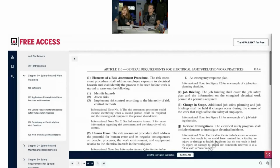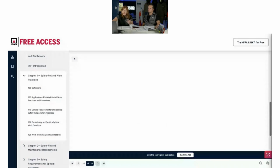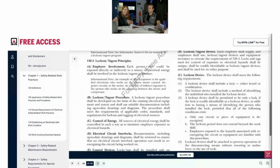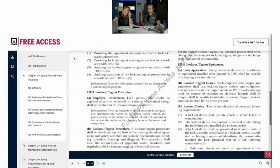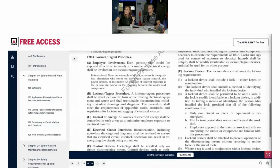Let's dive into Article 130. So 120. Yes, I said that wrong. Now, another thing to note about the free access, it's not quite as easy to use as NFPA Link, so I definitely need to get on the bandwagon there.